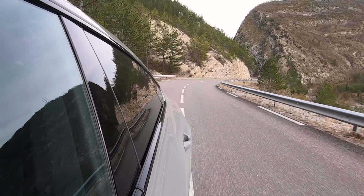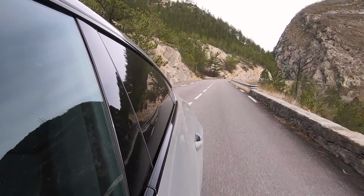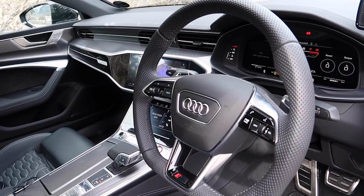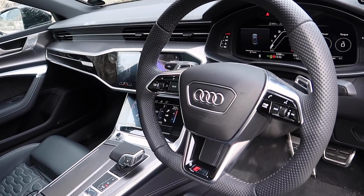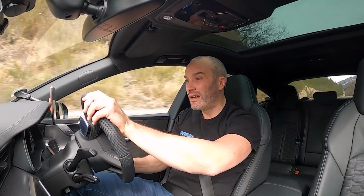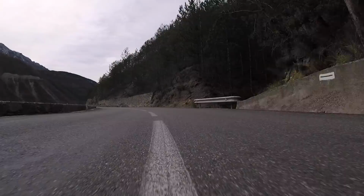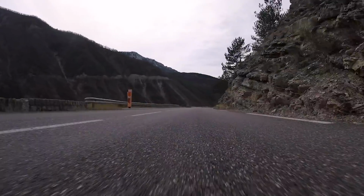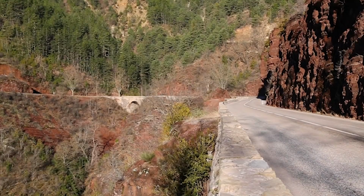The virtual cockpit's fantastic. This has got the RS views on it, just like the RS6. You've got the RS buttons, so you've got RS1 and RS2, which are basically presets. But unfortunately, it doesn't have a head-up display. And again, I think on a car that's £110,000, it should come with a head-up display. And I'm a bit disappointed about that because I'm a big head-up display fan. So make sure you tick that box on your RS6, because when I'm really pushing on down here, I don't want to be looking down. I want to be looking through the windscreen.